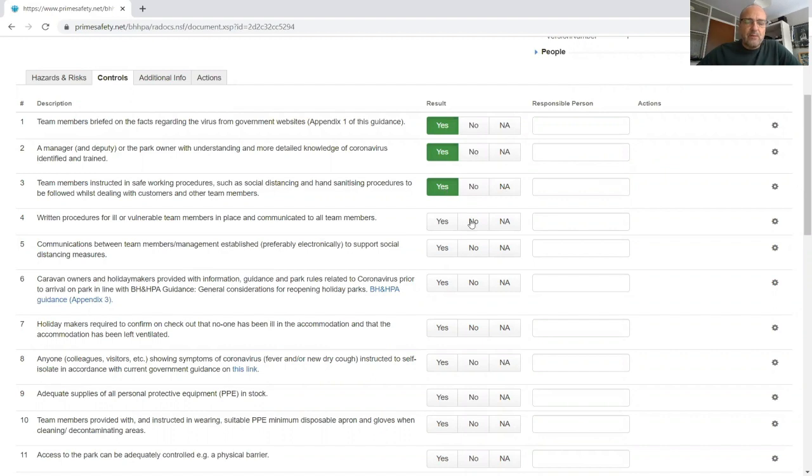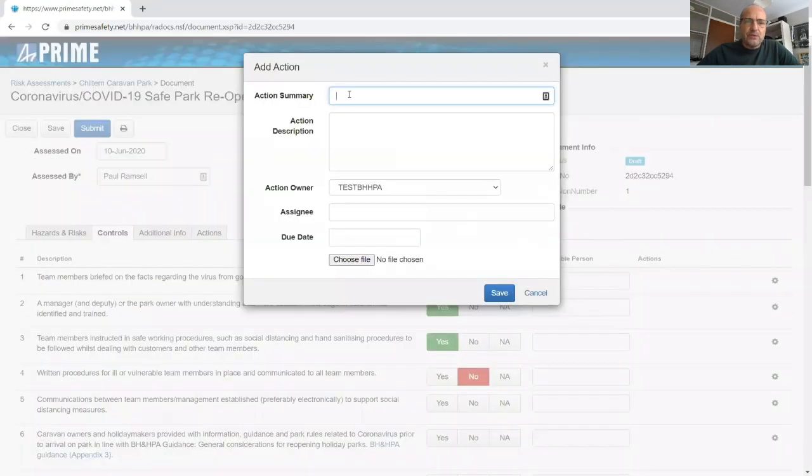If there's something you come across that you're not doing or you haven't got in place yet on your park, click no, and then over here on the right, you can click on the little icon and choose Add Action. This will bring up a screen in which you can record the details of the action that you need to take.